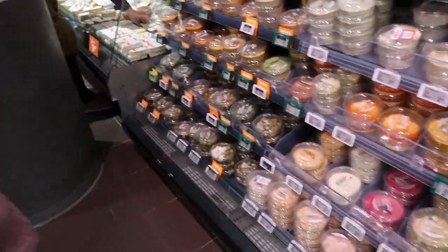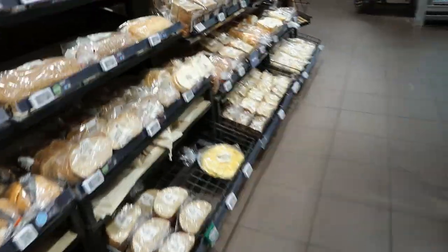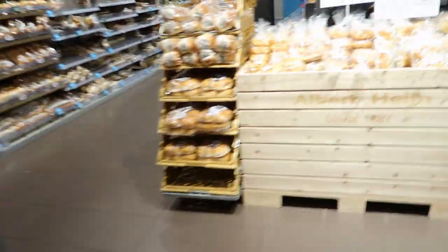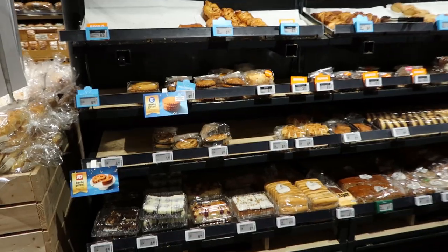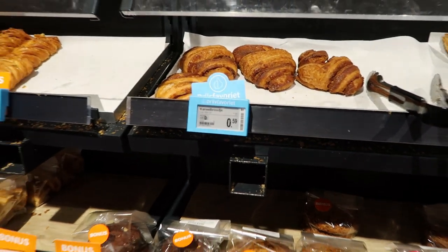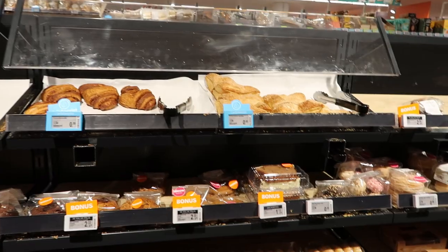What we saw at the last one, it seems like charcuterie is a big thing, so you can get things pre-made for charcuterie. Bakery. What's over here? Oh, there you go, Elle. Croissants? They look different, maybe like cinnamon or something. So it'd be a gamble, whatever we buy.